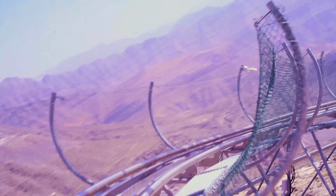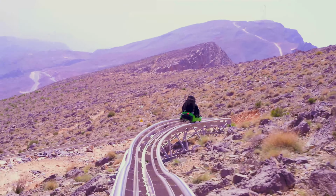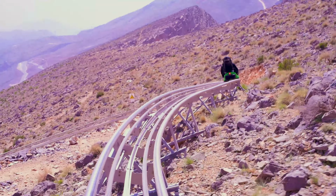All the way. Wow, it's a wonderful tour and a wonderful mountain. Everything is going on well. We're having fun, touring all the way in the mountain. Interesting, wow, look at the speed.